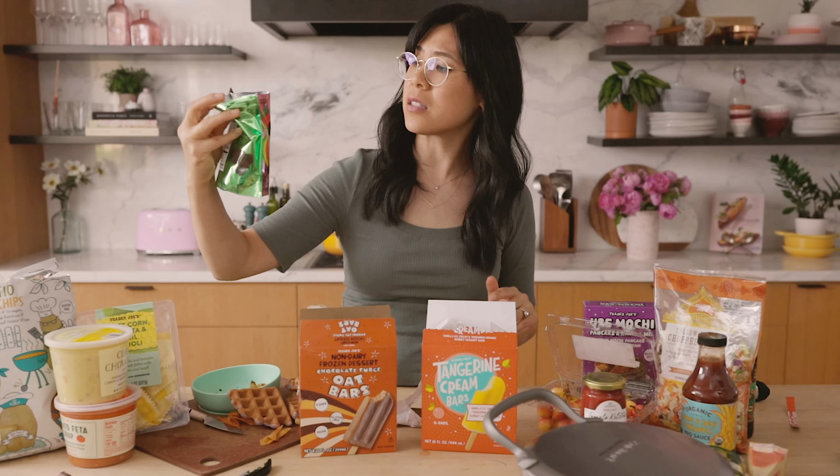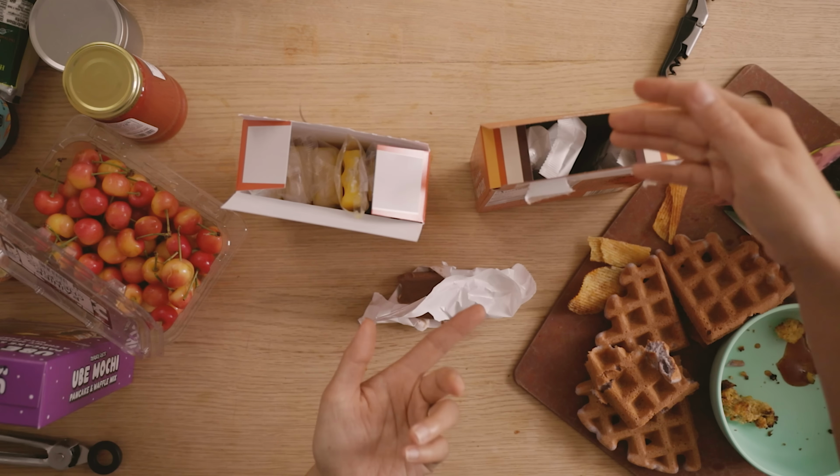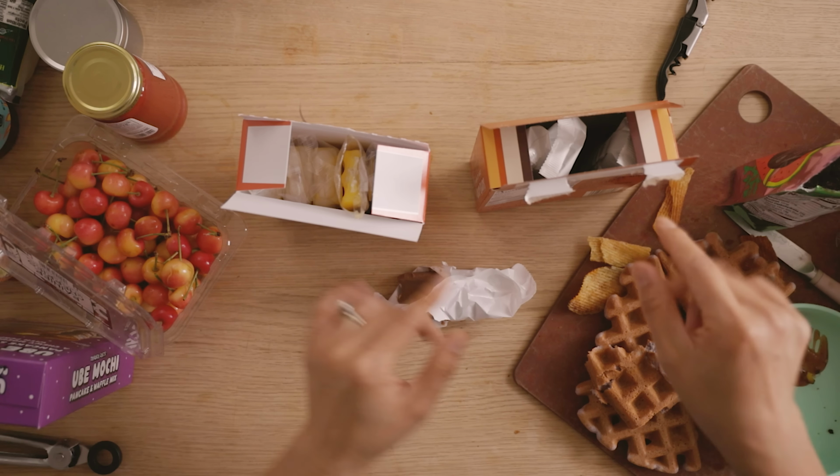So that was my kickoff to summer Trader Joe's haul. The only one that I regret buying was this dark chocolate watermelon sticks. That was what, $3? So all in all, it wasn't terrible. I would definitely enjoy, even though this wasn't like 100%, I'm still gonna eat it.